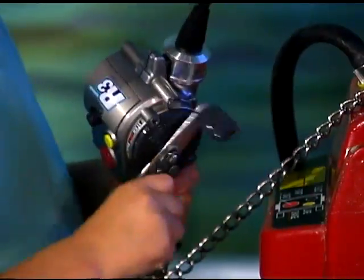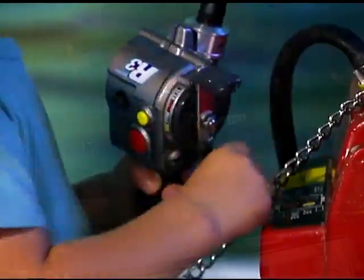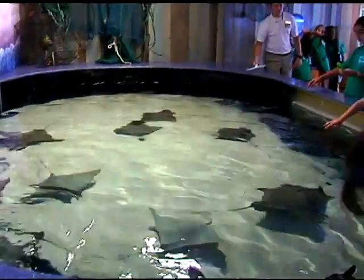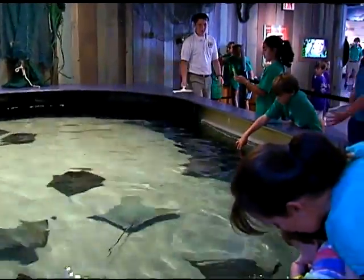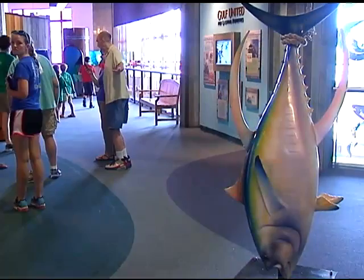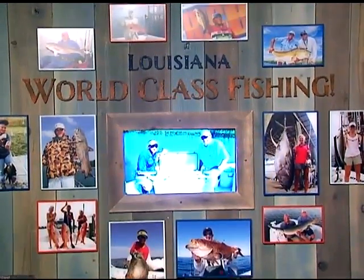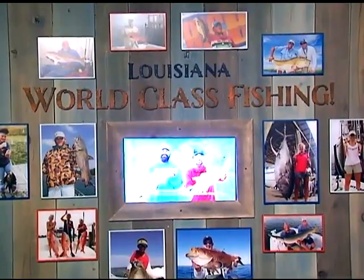This new exhibit gives visitors a better appreciation of where and how their seafood is raised. And you kind of get to see the efforts that are going on to promote local seafood, sport fishing, and record fish catches throughout the state of Louisiana, and it's a really fun gallery.